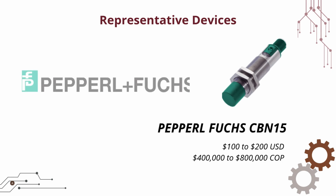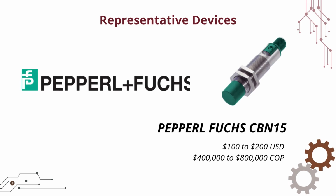Pepperl+Fuchs CBN50. Pepperl+Fuchs offers the CBN series of capacitive sensors designed for the precise detection of conductive and non-conductive materials. They are ideal for applications such as level control and detection of liquids, plastics, and granules. Its detection range is up to 15 mm, adjustable by potentiometer. It has models with PNP output with normally open contact configuration, and its supply voltage is 10 to 30 volts DC. The prices range from 100 to 200 USD, equivalent to 400,000 to 800,000 COP.